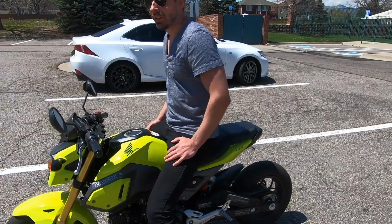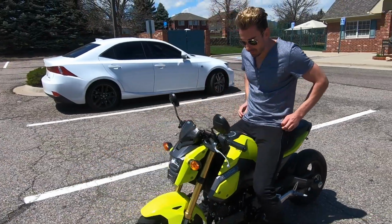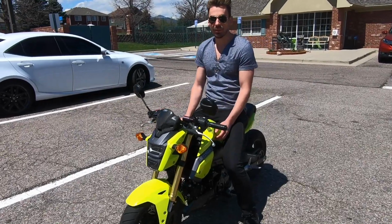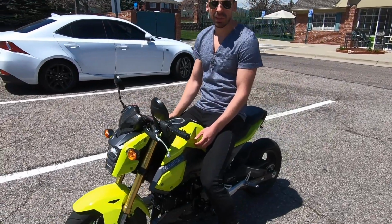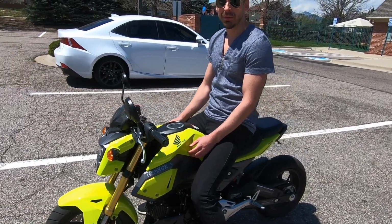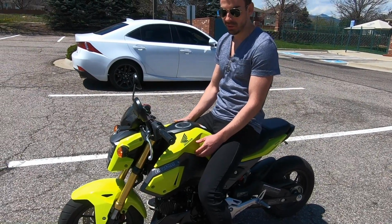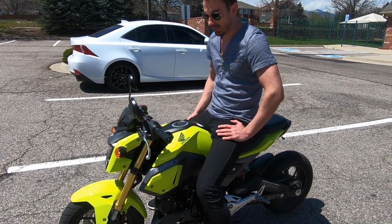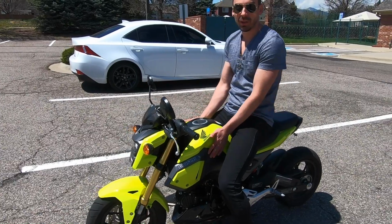So would you say it's worth having one of these? I'd say for a first bike, this is definitely a must. You don't want something too powerful. You can start off with the 600, but be careful. Definitely don't start with a 1,000. You don't want to kill yourself. Get the feeling for a bike. It's a great starter bike.